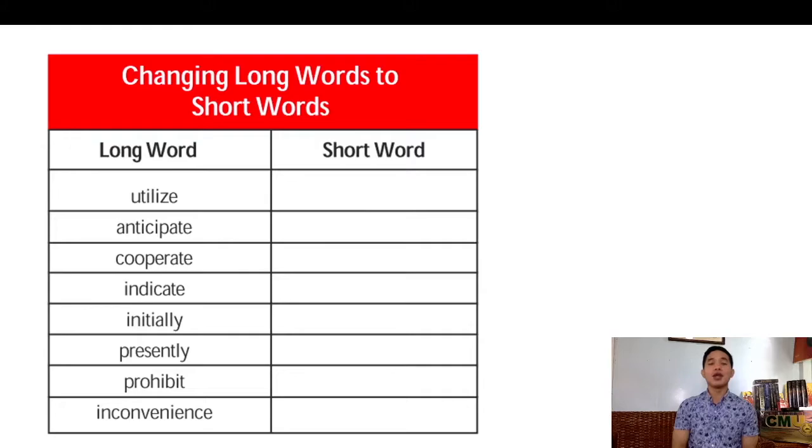Another one here is changing long words to short words. For example, utilize, you can make use of use. Anticipate, foresee. Cooperate, help. Indicate, show. Initially, first. Presently, now. Prohibit, stop. Inconvenience, hassle, or problem, or trouble.